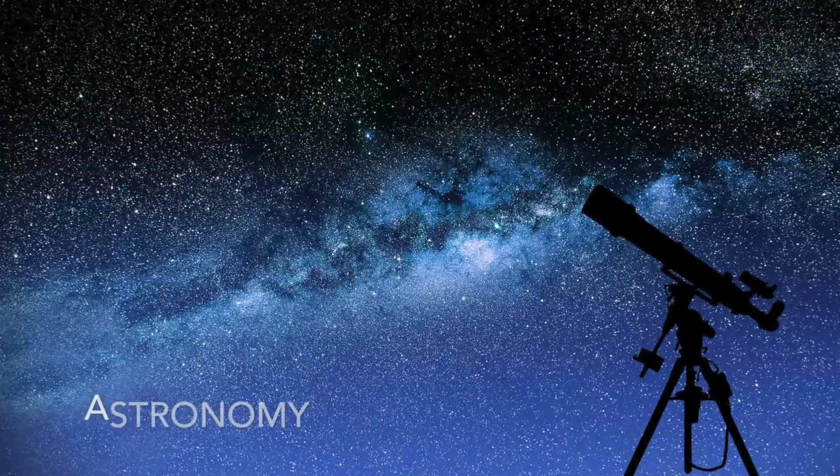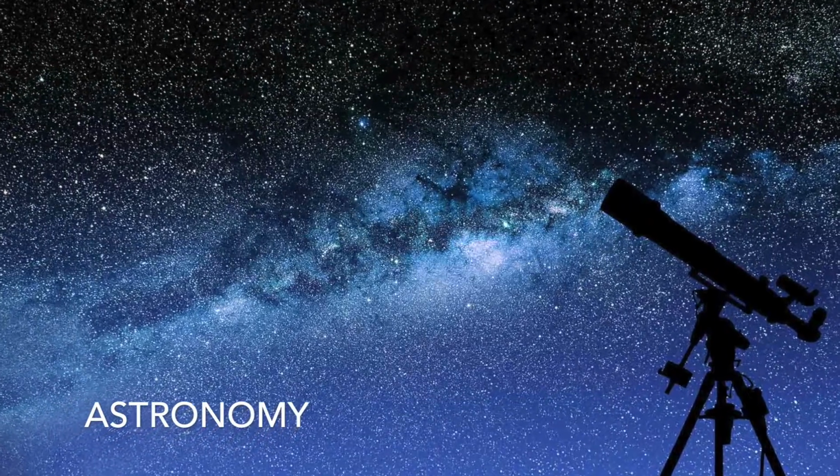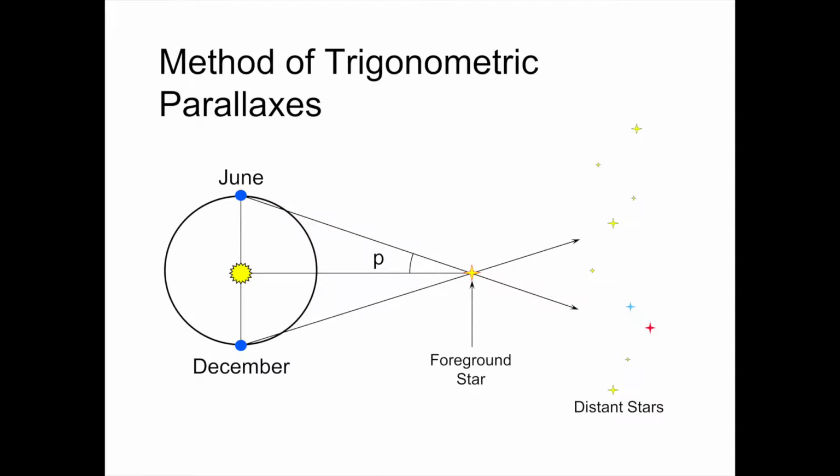Another profession which uses trigonometry is astronomy. Astronomers use trigonometry for computations. They use it to find the distances of nearby stars as well as other celestial objects through the method of parallax. This kind of trigonometry is called spherical trigonometry.